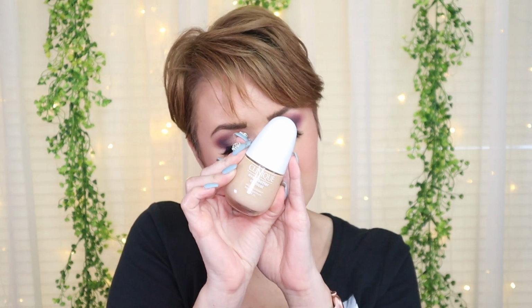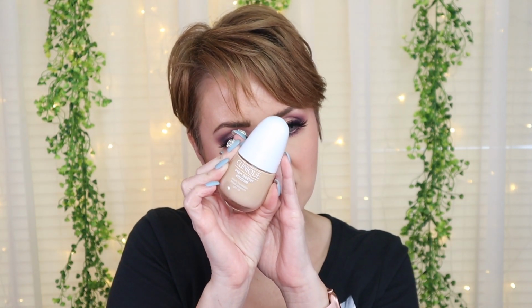Now, with this one, I was excited to try it just because I didn't have any Clinique in my stash. And I will say, this doesn't feel like a serum foundation. I think it feels a little bit thicker than that. But you do get a really beautiful natural finish with this foundation, and you do get some pretty decent coverage. Now, I thought this was a pretty foundation. I thought it looked really nice when I was applying it, and it did for most of the day, but I can honestly say I only get about 8 hours, 8 good hours out of this one.